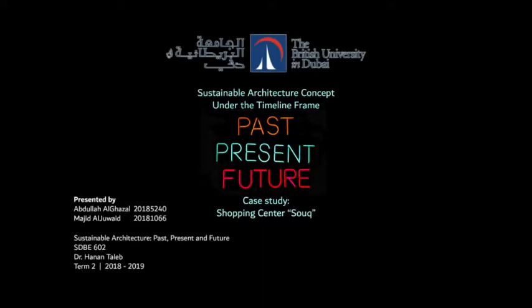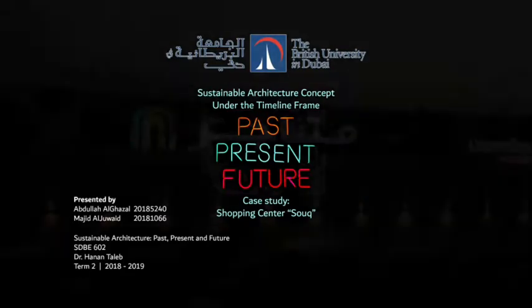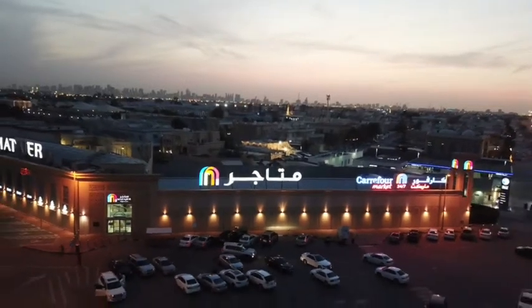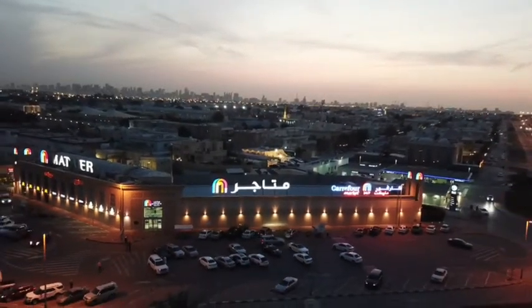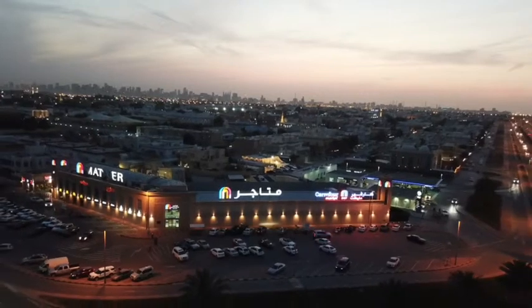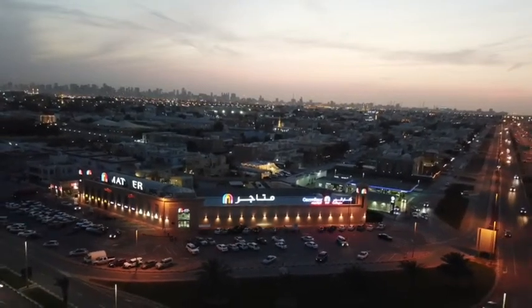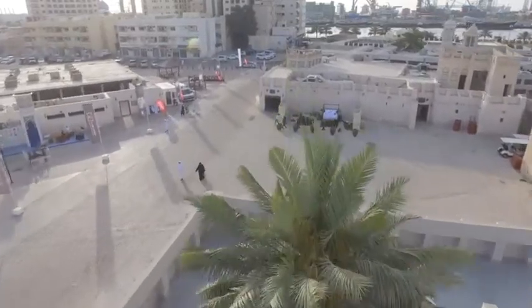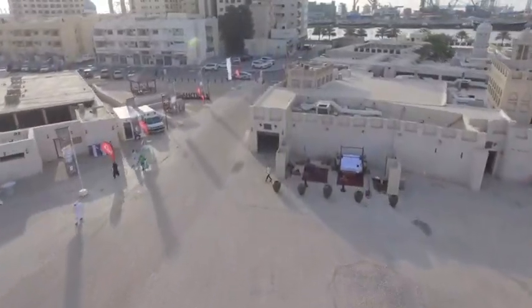Shopping centers have always been an important element for the communities, or as it's known locally, Souq. Join us as we explore the sustainability concept of Souq architecture under the timeline frame in the Emirate of Sharjah. The aim of the research is to understand and analyze shopping centers of two different periods in the Emirate of Sharjah, and predict the trend, direction, and future of shopping.